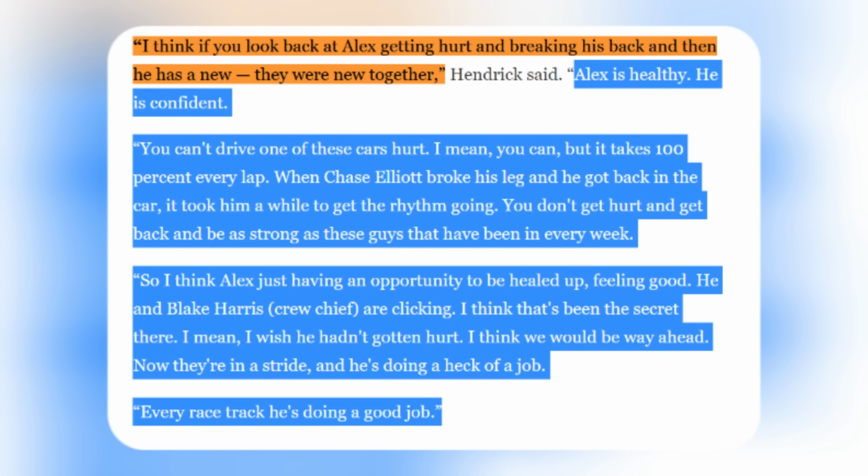Hendrick also spoke of Bowman's accomplishment in what appeared to be making the round of 8 for the 2nd time in his career, before it was nullified by the disqualification. "I think if you look back at Alex getting hurt and breaking his back, and then they were new together. Alex is healthy, he is confident. You can't drive one of these cars hurt. I mean, you can, but it takes 100% every lap.